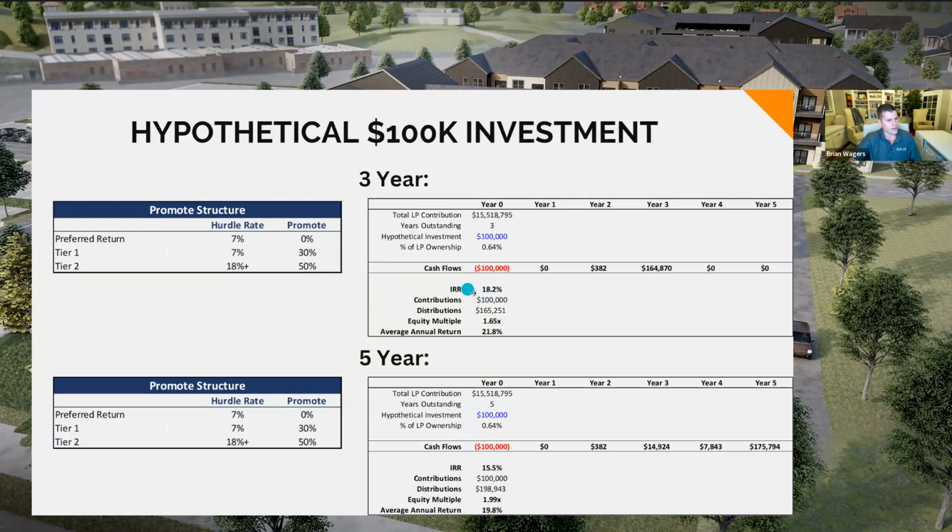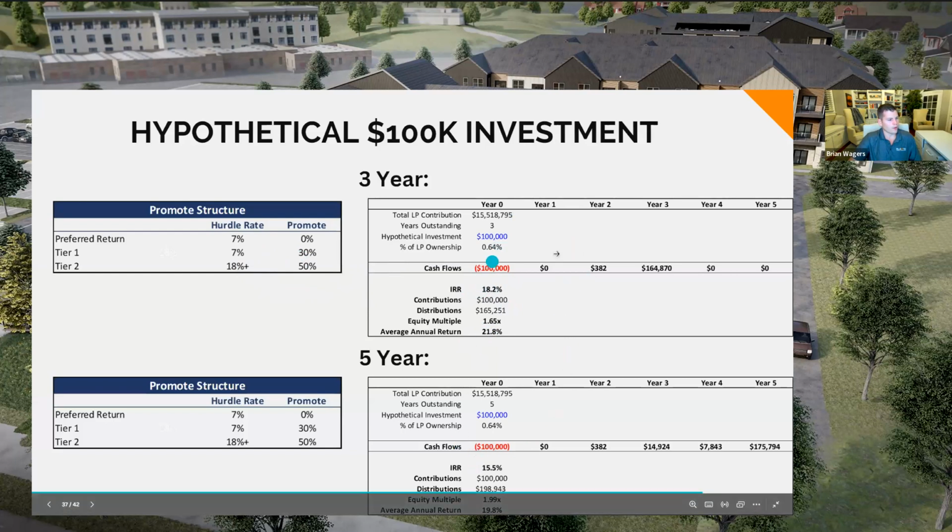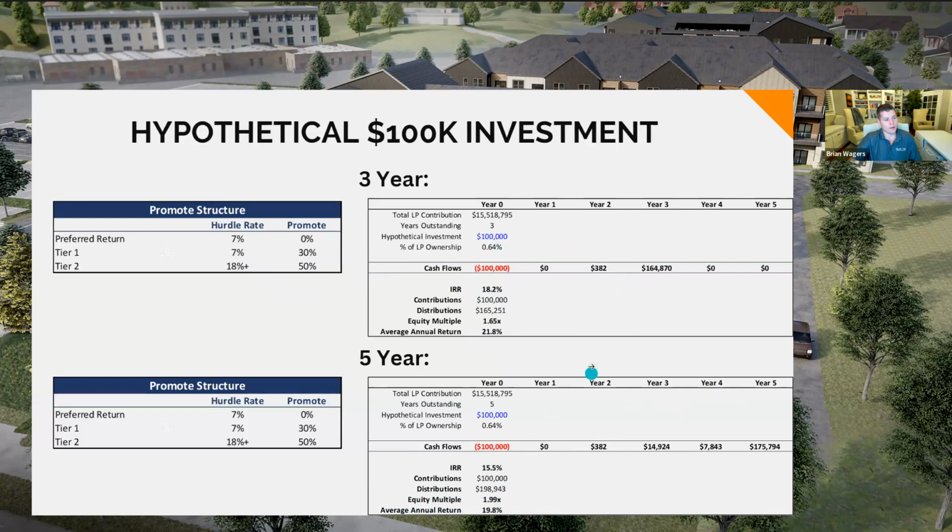So here we have just about 22% average annual return on the 3-year hold, and about 20% average annual return on the 5-year hold, doubling your money in 5 years. But again, as I mentioned, us as general partners, we're really incentivized to execute our business plan in 3 years, so we can participate more on the upside. But should the market not be in a favorable place to sell in year 3, we have that refinance taken out and holding for another 2 years.